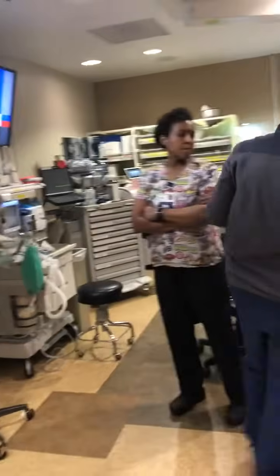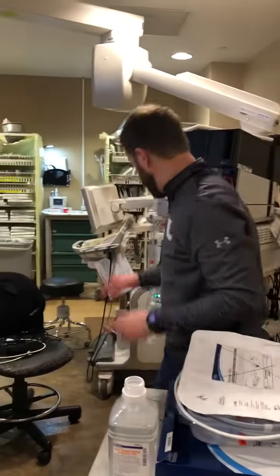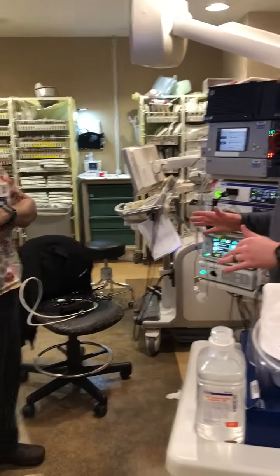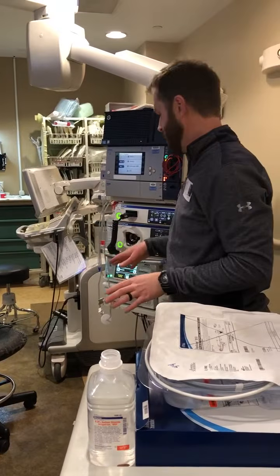If they say it's time to do a Spyglass case, the first thing we've got to make sure of is that the Spyglass console is turned on. It's just like your computer at home. It takes a couple of minutes to boot up, so you want to give it that time.